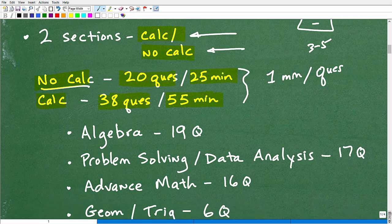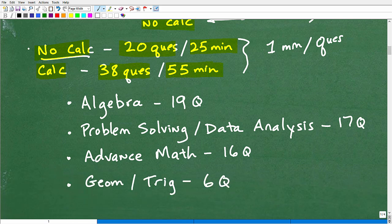So that's a big difference, calculator and no calculator. You'll see that in a second in terms of the ACT. But kind of what's on the test? Well, algebra is a huge part of it.